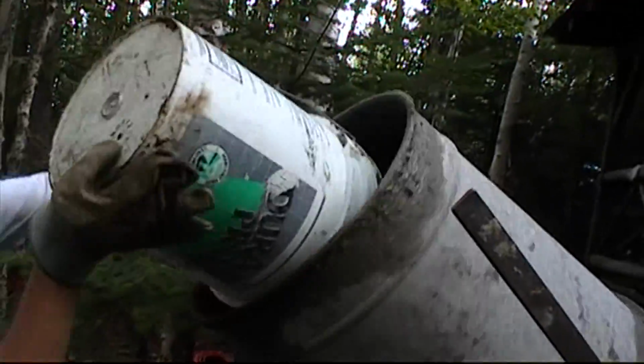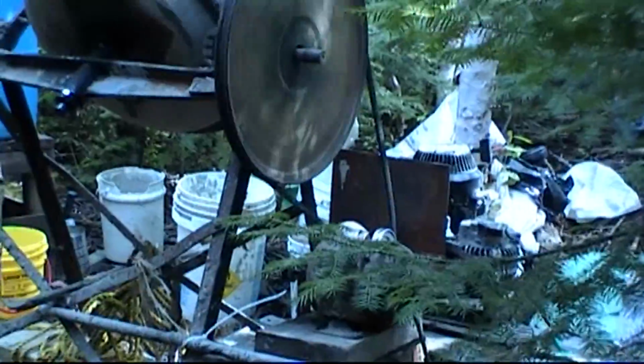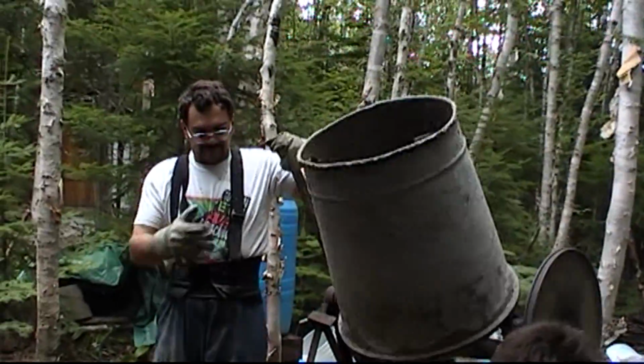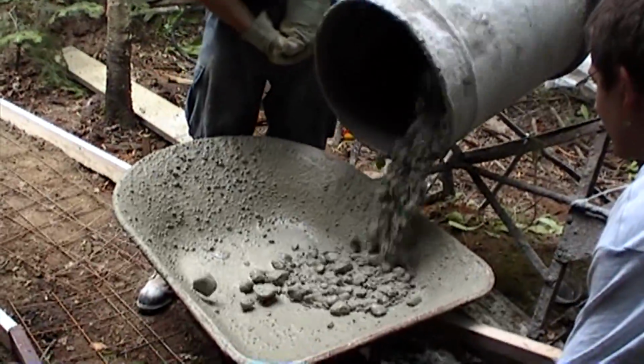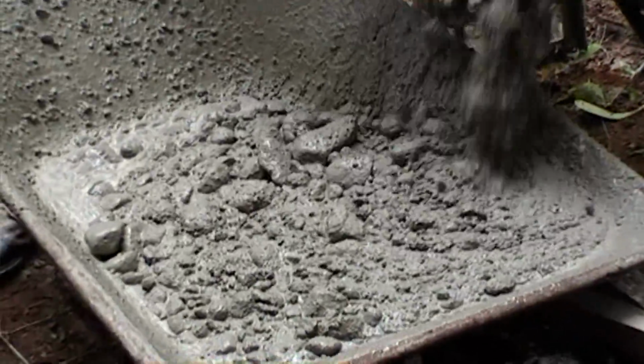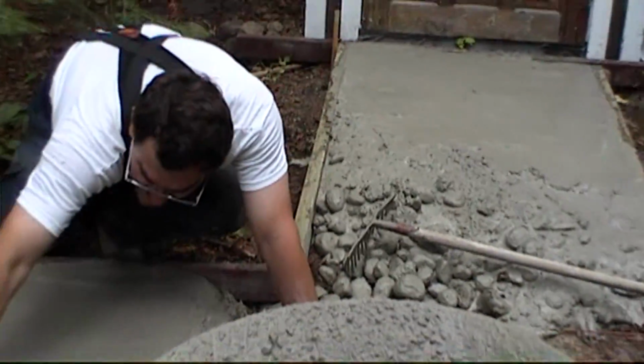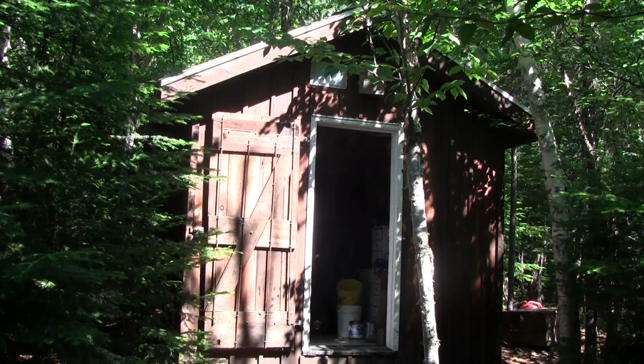One summer, I enlisted the entire family, and together, we redid the boardwalk in concrete. This one will last for a long time. On the other branch of the boardwalk, there is my main shed.